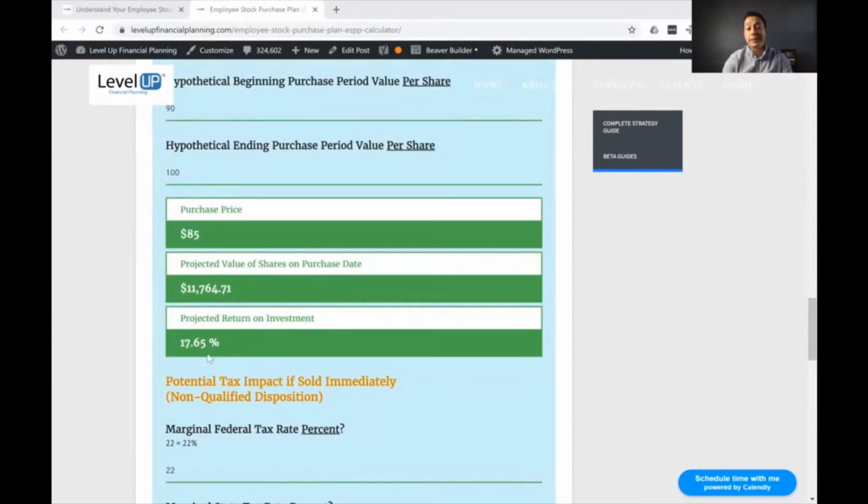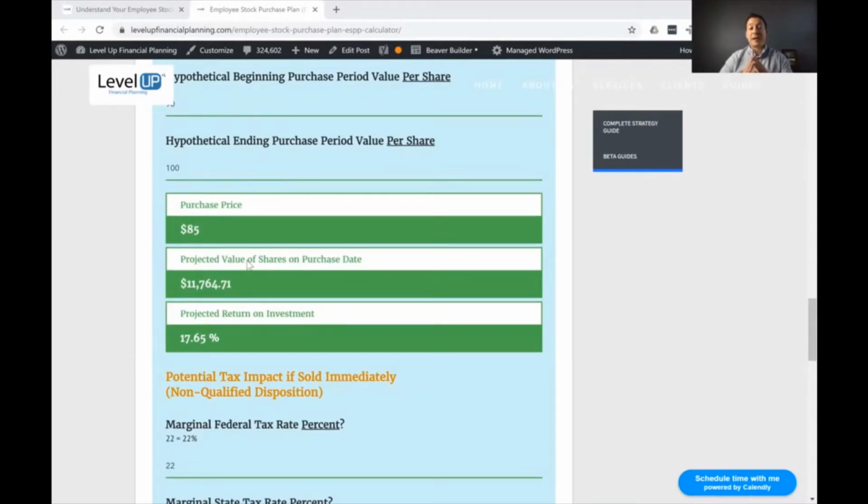$11,764.71. The crazy thing is, and it makes a lot of sense once you look at the math, the return on investment is actually 17.65%. You might be saying, wait a minute, I thought it was a 15% discount. The reason the return is 17.65% and not 15% is because of how it works out mathematically. You've only invested $85, so you're getting a $15 return over $85, not a $15 return over a $100 investment, because you didn't pay $100, you only paid $85. That's why mathematically you come out higher with the return on investment. So that's important to know.